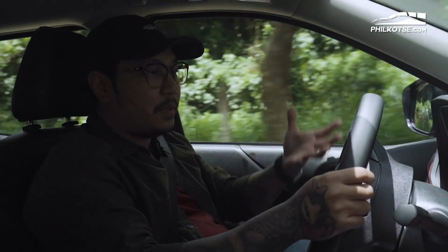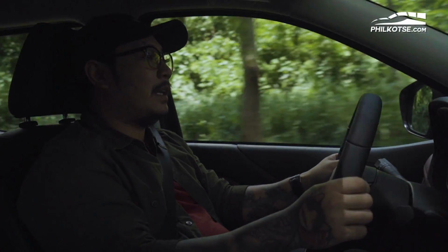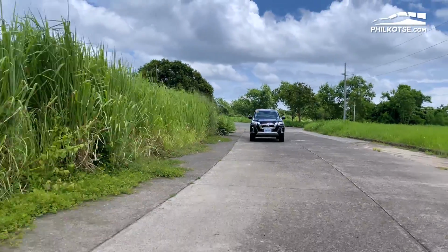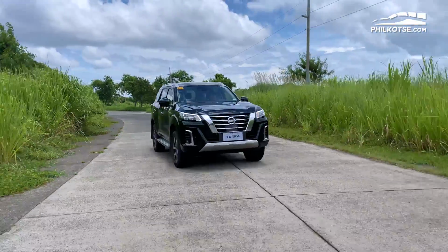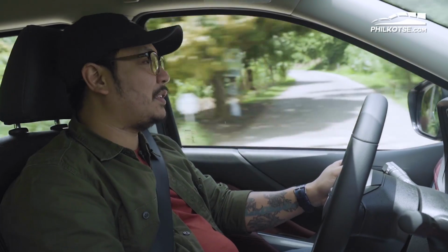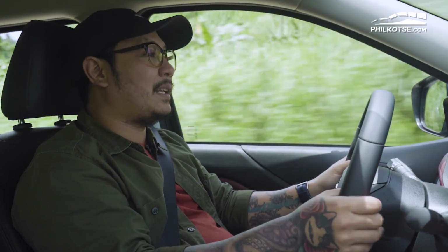Now for the transmission, you have a 7-speed na automatic na torque converter. And okay naman yung shifting niya. Hindi mo siya nararamdaman actually. Wala siyang shift shock or whatever. But the thing is, if you have to do it manually, you have to do it via the lever kasi wala kang paddle shifters. But that's okay. Normal naman yun. It's just that siguro when it comes to twisties na you have to concentrate on the steering wheel, medyo sana nandito yung shifting.